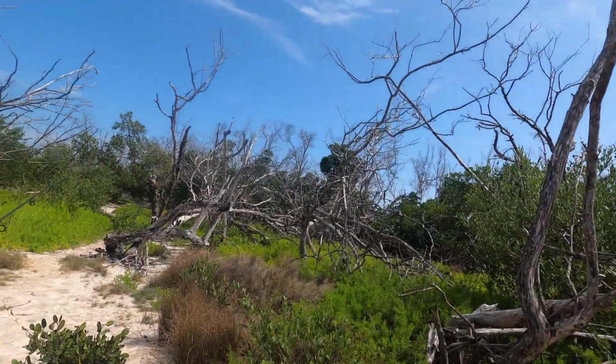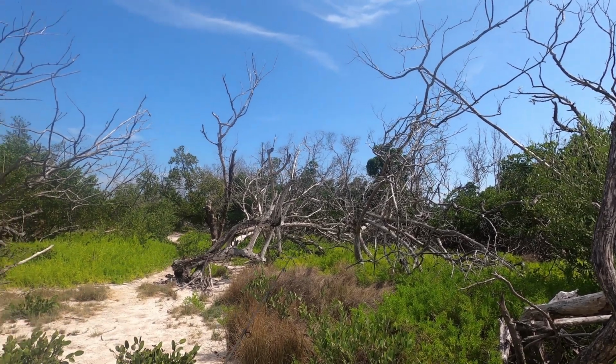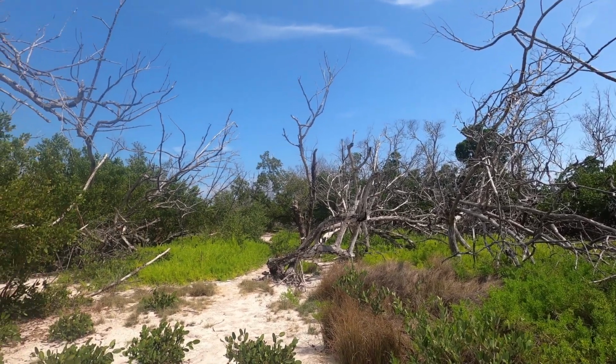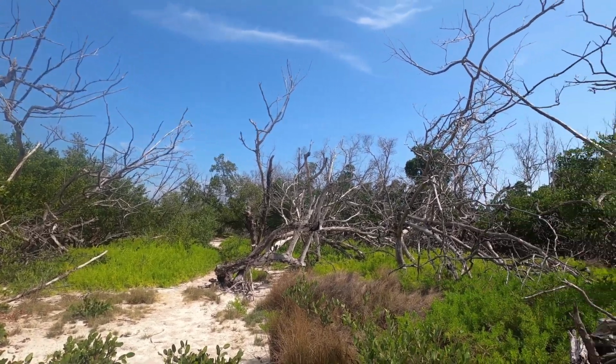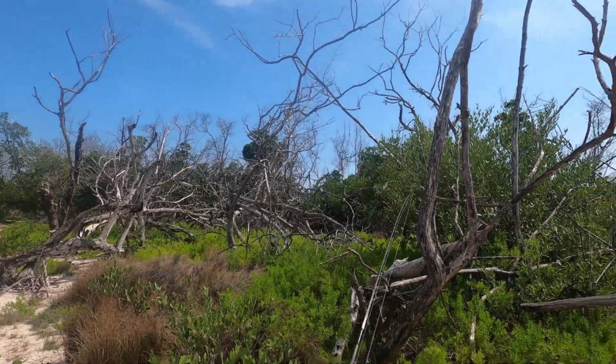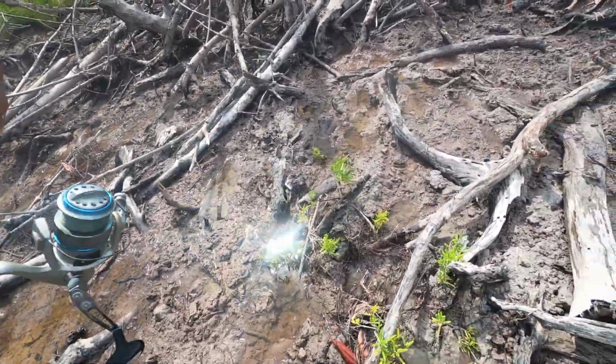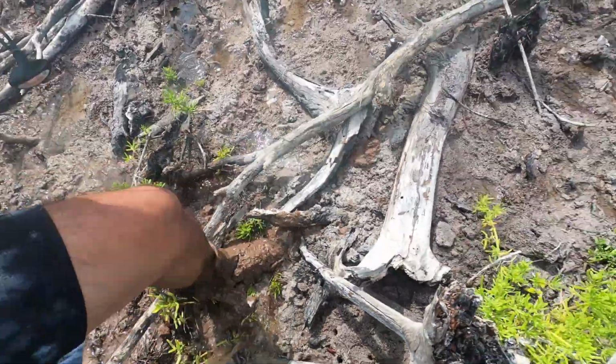Otherwise I'll go back to the main opening where it's open to the water and try to wade a little bit, see what the bottom consistency is. Here is mainly going to be more of a kayak area because I want to go a little bit farther down that way. But we'll check it out. Yeah, a bit mucky, but it looks like people are, I see some footprints in here.